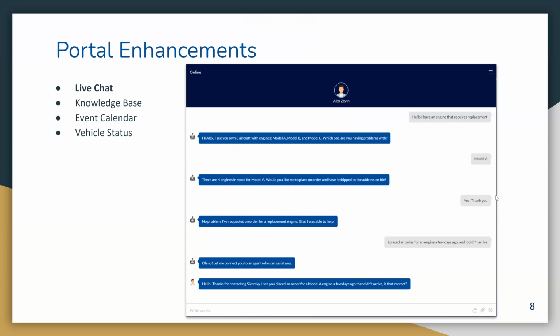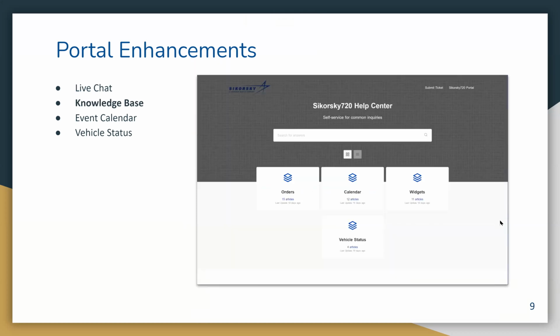However, if there is some issue that the bot is not able to help with, they can get connected to an agent. In addition to that, we built out a knowledge base, which features a lot of articles that users can access to give them helpful information about the user portal. This is also a feature that was not previously available in Sikorsky's customer portal.